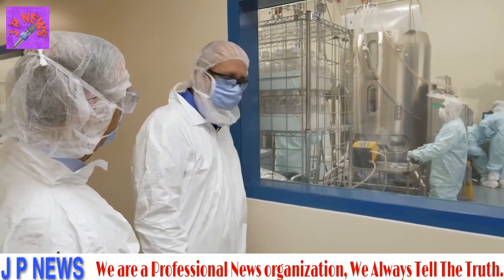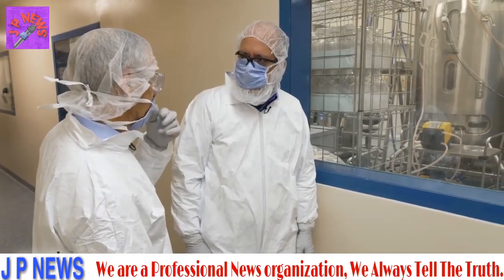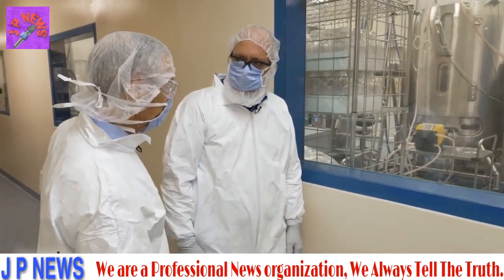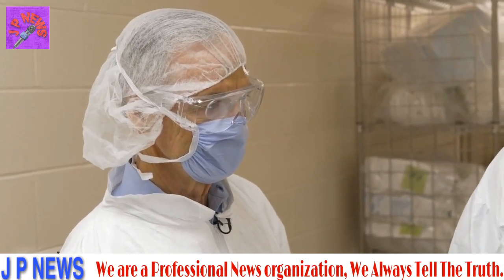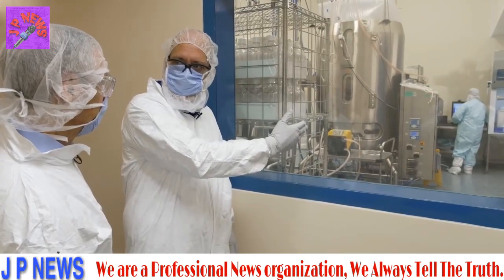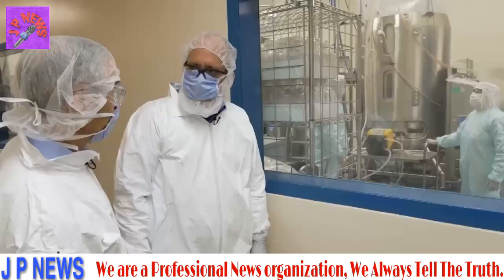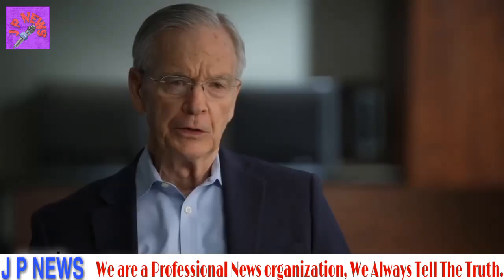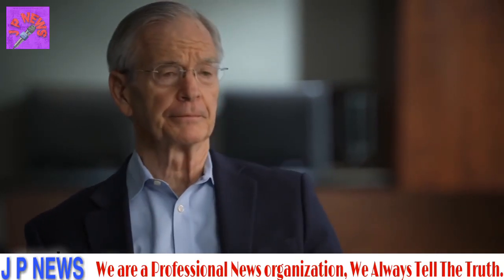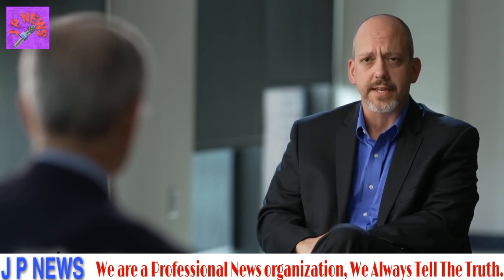So for this process right here, how long does it take to get from the beginning to the end? These are multi-stage processes. It can take several weeks to move from the very first step to ultimately the shipping of the material out of our facility to the contract fillers. Are you producing now? We are. So you're manufacturing how many vaccines right now? We are primarily focused on the large-scale manufacturing of two AstraZeneca and Johnson & Johnson's vaccine candidates.